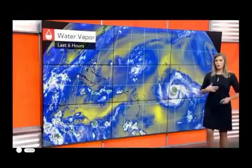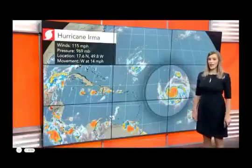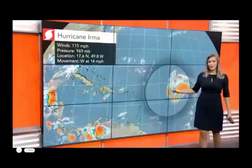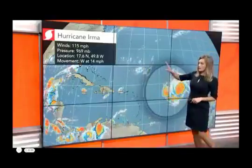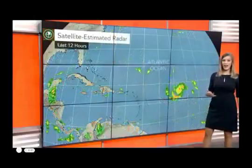And of course, with that moisture, we take a look at the water vapor, and eyes are on Hurricane Irma, a Category 3 storm, a major hurricane, as it moves through the Atlantic to the west at 14 miles per hour. Not near land just yet, but that'll be changing shortly. As we take a look at its winds, 115 mile per hour winds, again making it a Category 3 storm.